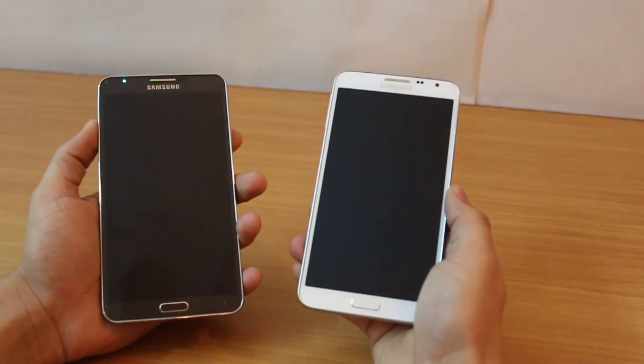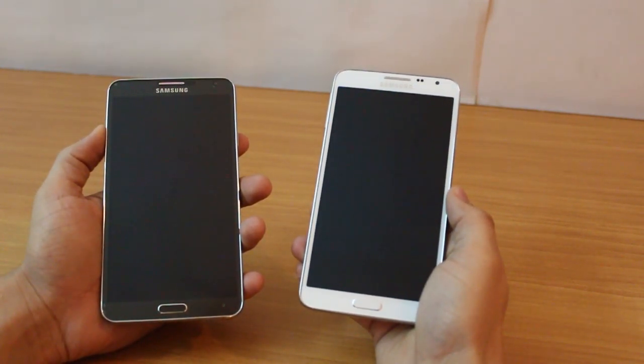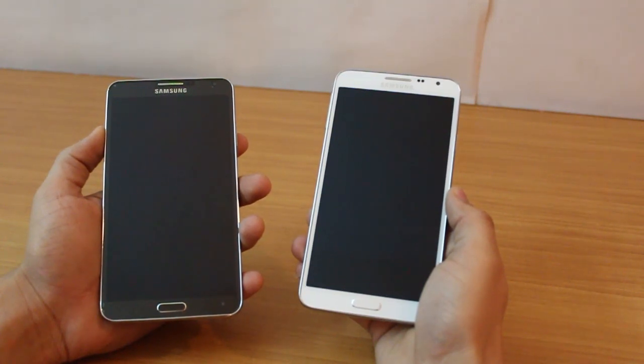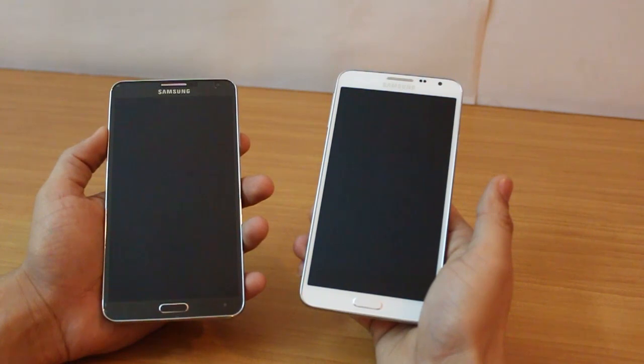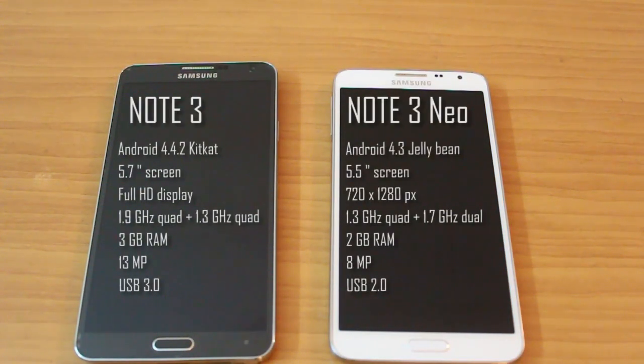Hey guys, this is Karan Binani from MobiScrub, and we are comparing the Galaxy Note 3 Neo, the recently launched Neo, with the Galaxy Note 3. Now, the Neo is pretty much the same as the Note 3, it's just a little cheaper because it's got lower hardware. So, talking about hardware, let's look at the specifications.